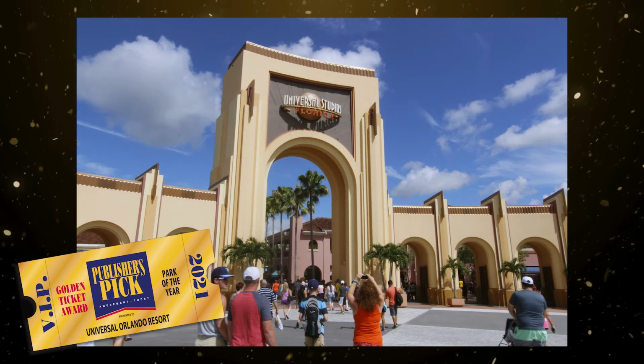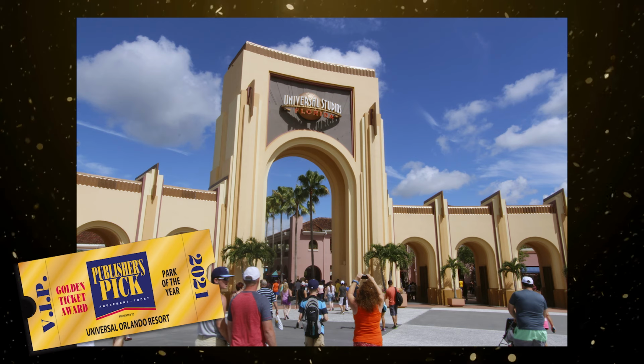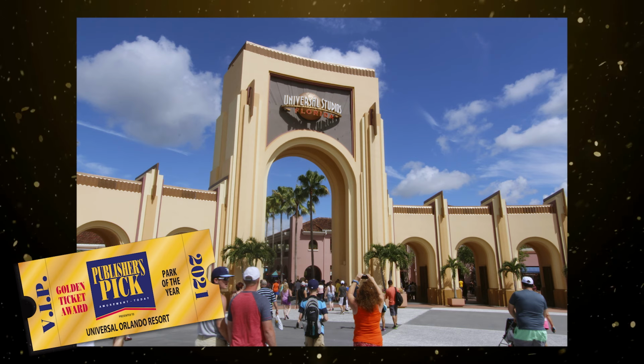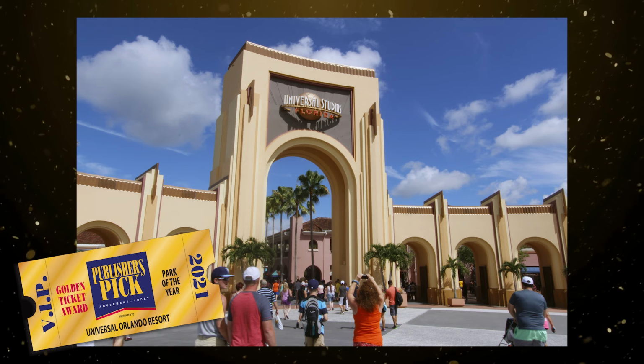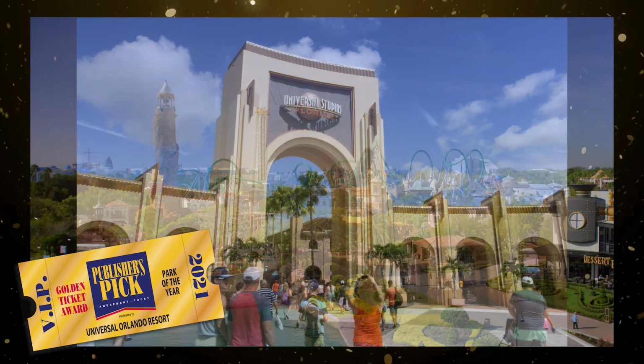It had to be figured out a day at a time. Universal Orlando led the charge. It was the first major theme park to reopen following the COVID shutdown, and, as protocols permitted, increased attendance caps to safely allow more visitors.